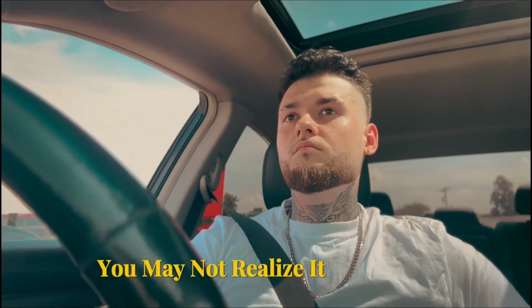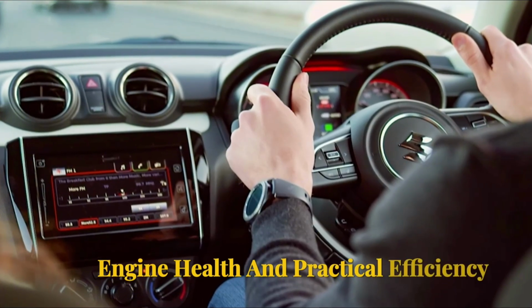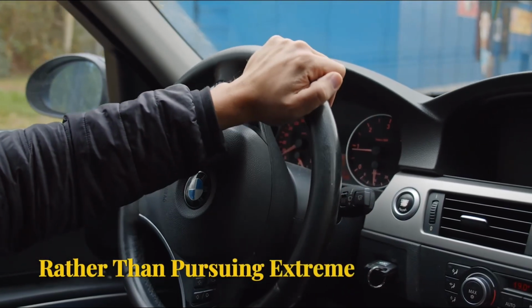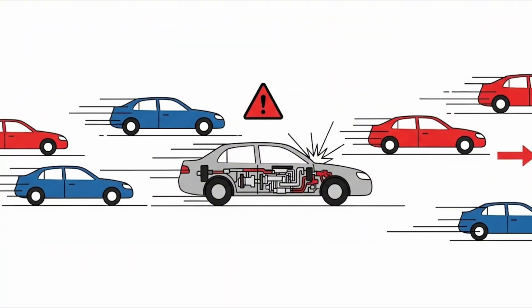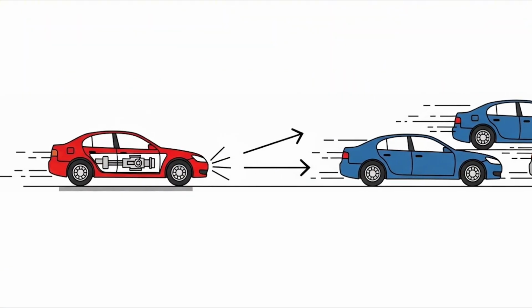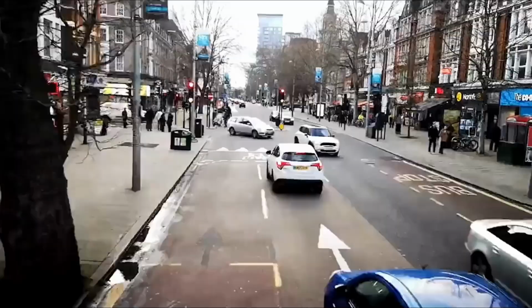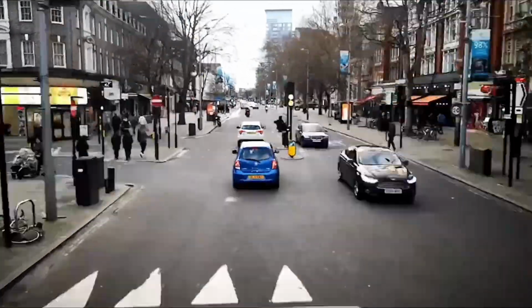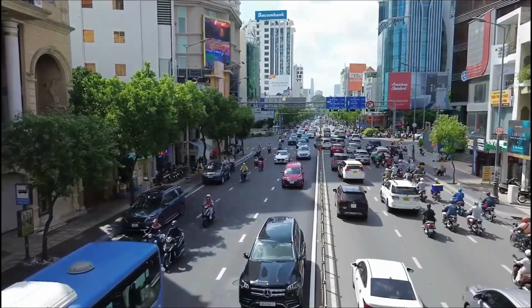You may not realize it, but they're considering traffic safety, engine health, and practical efficiency, rather than pursuing extreme techniques that can backfire. Think about how driving well below prevailing traffic speeds creates dangerous conditions where faster-moving vehicles must constantly change lanes, brake, and accelerate around you. That's the safety problem you want to avoid every time you drive for fuel economy.